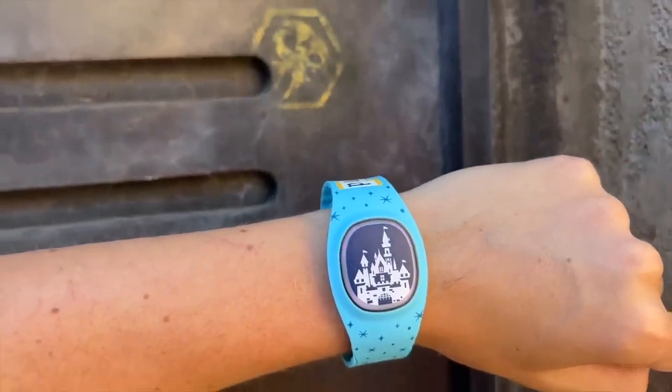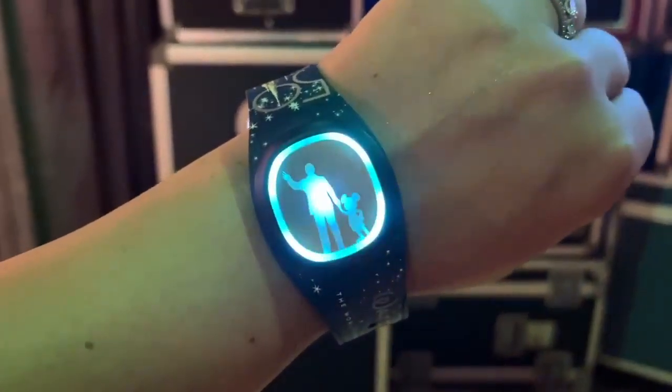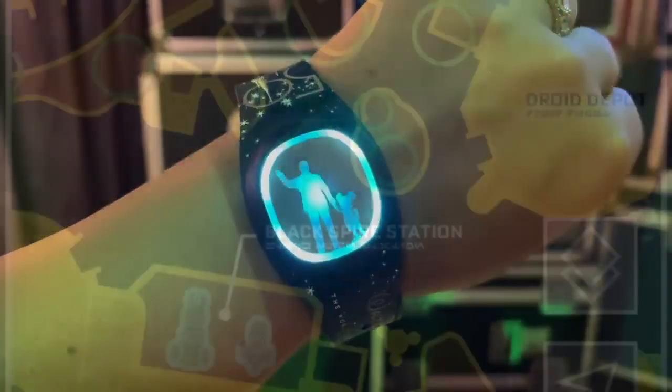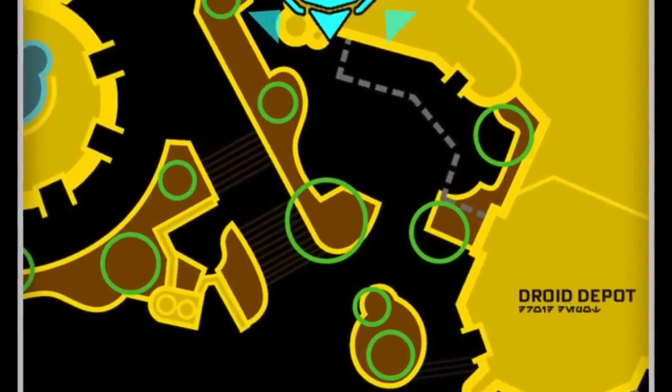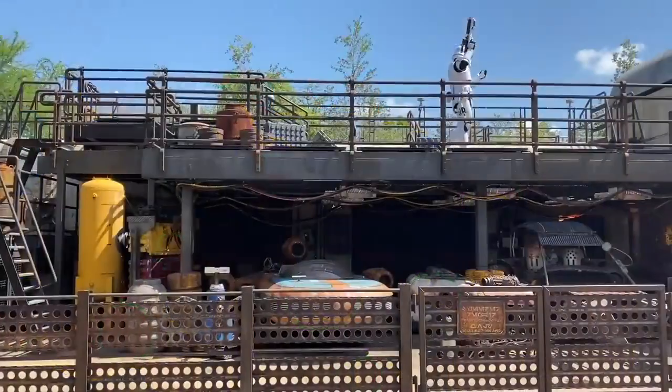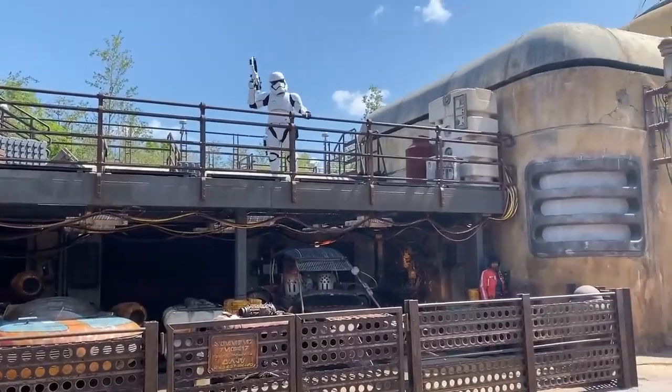In order to play the game, you'll have to have Magic Band Plus, because the standard Magic Band doesn't have the same technological functions. You'll also need to have the most recent version of the Play Disney Parks app downloaded on your phone. Once you have those things, you are good to go. The instructions for the game are located inside the Play Disney Parks app and also posted around Galaxy's Edge.